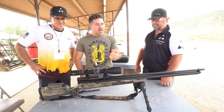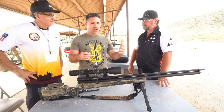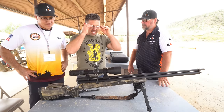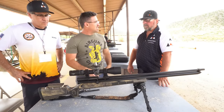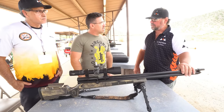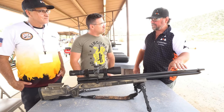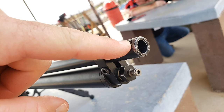Sure. What about the barrel? Everyone at home, we all know Lothar Walther and FX barrels. Western Big Bores has these barrels custom made. They're custom hammer forged barrels. The groove and land depth and count, and the twist, are strictly for Western Big Bores. They had their own mandrels made, so it's their design. That's what they use.